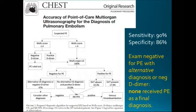And if that was negative, and they found an alternative diagnosis, meaning they saw a bunch of B lines, or pleural effusions or pneumonias, or they found another reason for you to have your tachycardia, say you had a pericardial effusion or LV dysfunction. They found an alternative diagnosis, or if you had then a negative D-dimer. So if you had a high Wells score and then a multi-organ ultrasound, that's how you could still get to the D-dimer part. None of these patients had PE, which is pretty cool. It means you could selectively reduce a lot of patients from getting a CT scan unnecessarily.